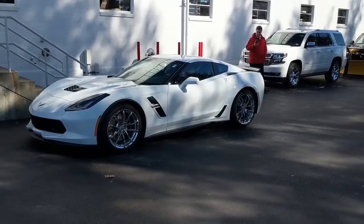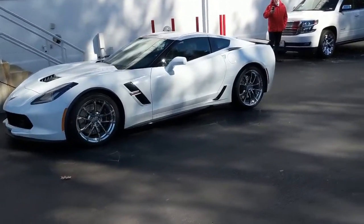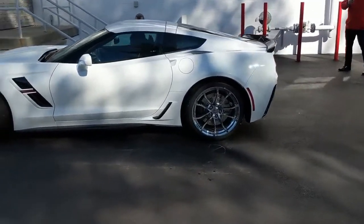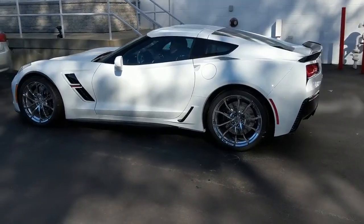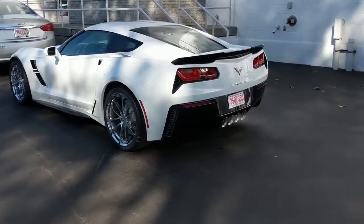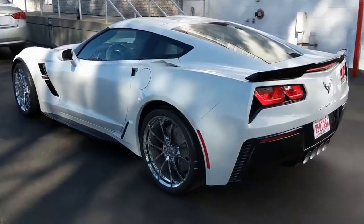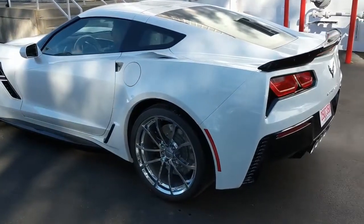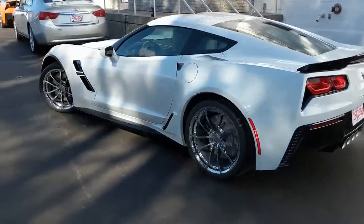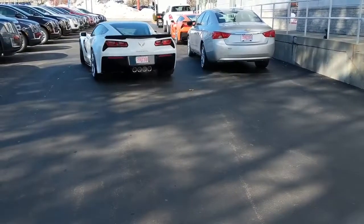Those tires in the rear are 335 25 20s. Big meats. We're going to watch the car in its first drive off the dealer lot. Got a plate on it. Guy must know how to drive. He didn't even stall it.